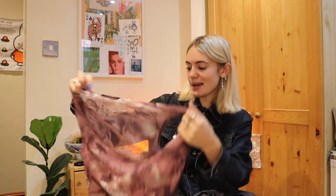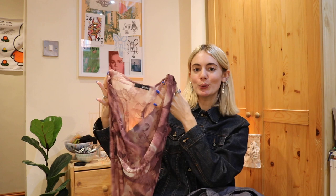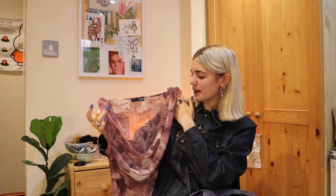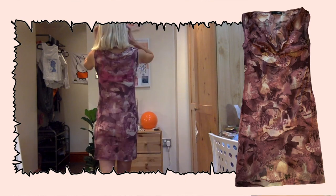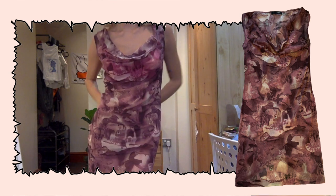This one, my favourite. This is a mesh printed dress. So cool. I love it. It's cowl neck. I don't really have anything cowl neck, I don't think. So it's a fun, unique piece for my wardrobe. I don't really wear dresses as well, so I was kind of happy to pick this up. Take myself out of my comfort zone. It's actually got little prints of ballerinas everywhere. So 90s, so 2000s. So fun with cowboy boots.